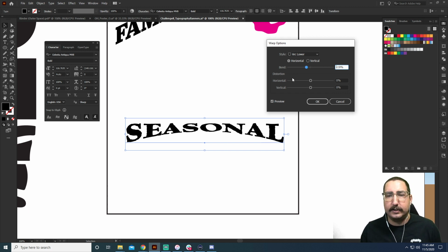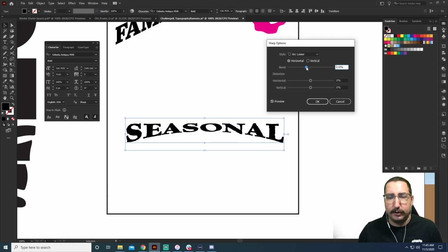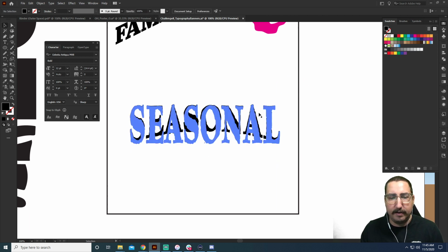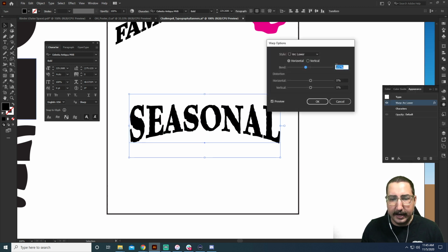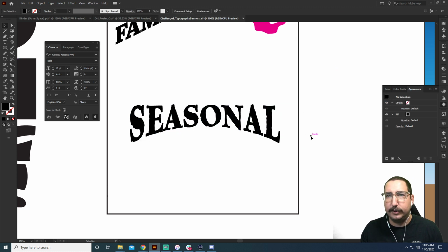Now this is a little bit of a trick. If you go too far, it's going to actually invert that text all the way. We don't want that. So we're going to make it so that there's just a little bit of an arc there and hit OK. And here's where the little cheat comes in. We're going to take this type and just scale it in. We're just going to squish it, because it has the warp on it, it's actually going to create a much better version of that curve. And if we want to, we can edit the curve by going to our appearance panel and making that a little bit more. So now we have this awesome, perfect little curve there, right?